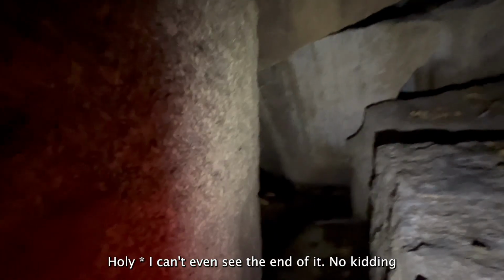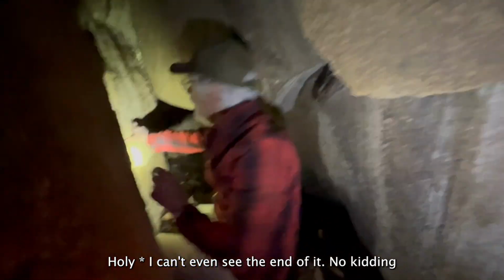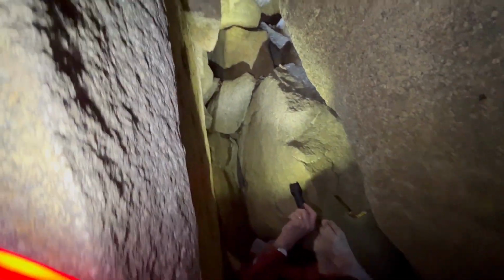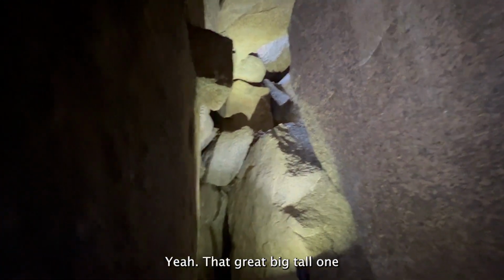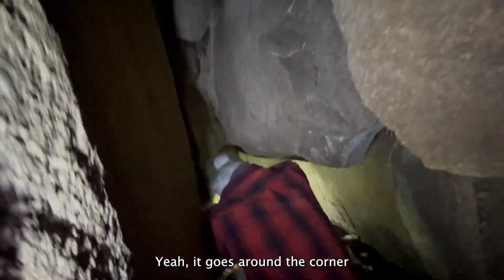Holy shit. I can't even see the end of it. No kidding. Wow. Look at that. That fucking rock right there. Yeah. That great big tall one. Yeah, it goes around the corner.